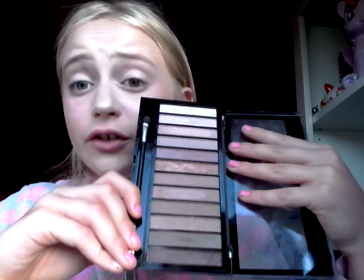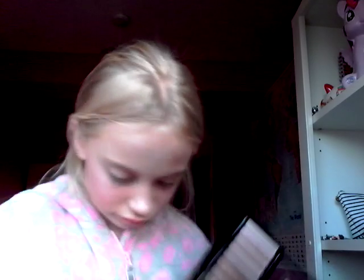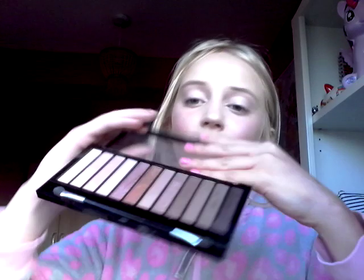Plus, you get many more products in this palette than you do in the Urban Decay one. So this is just amazing. I definitely recommend you get one of the Revolution palettes, because even when it's over £6, they're just really good quality, and trust me, you'll love them. At first, when you swatch them, you think that's not pigmented, but you have to put your finger in a couple of times to get full pigmentation. I've used these about 3 times and I absolutely love them.